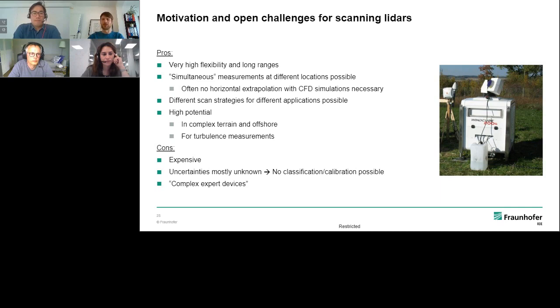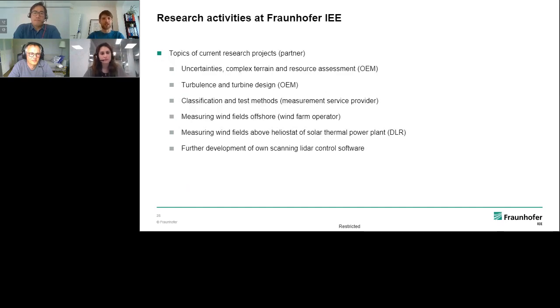And today I will focus a little bit more on the positive side. We have quite a lot of research activities at our institute dealing with scanning LiDARs. There are different projects about uncertainties in complex terrain and resource assessment. We're trying to investigate turbulence and other turbine design parameters. There's a project dealing with classification methods, and a recently started project will also go offshore. I will talk about this a little bit later.